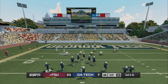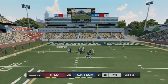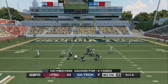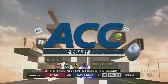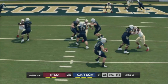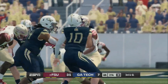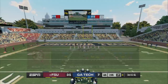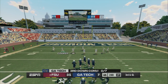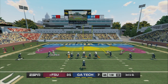Second down, goal to go. Ball on the 8-yard line. They come out on an empty backfield. He's going to try and scramble. And he's level at the 13. That is a loss of 5 on the play. That makes it third and goal. This is the 8th play of this drive. Just under 2 minutes in the game.